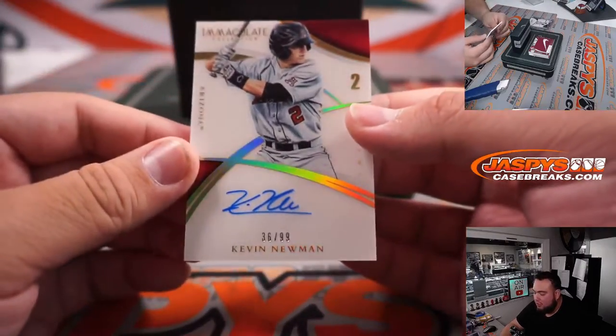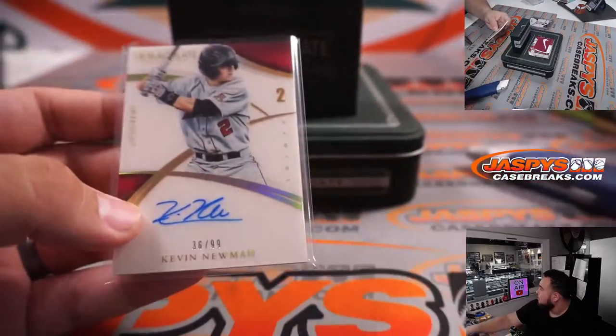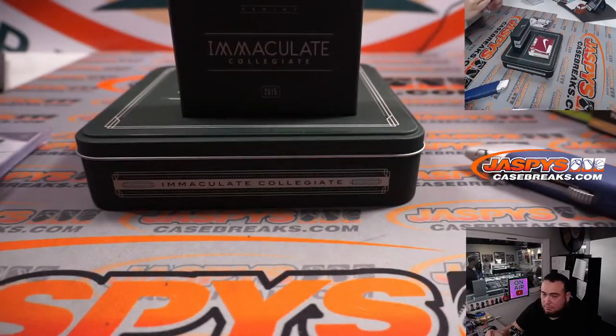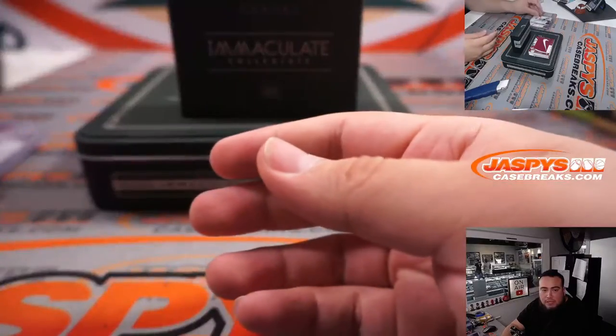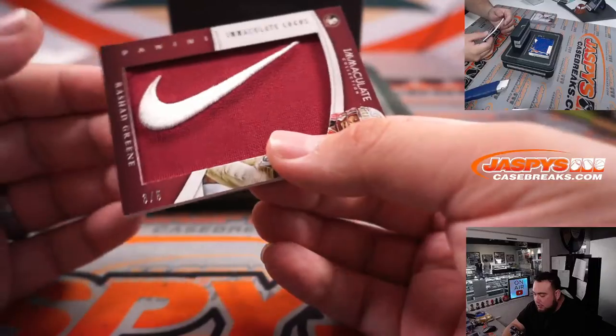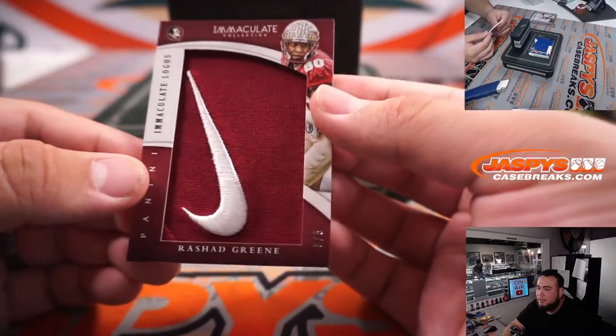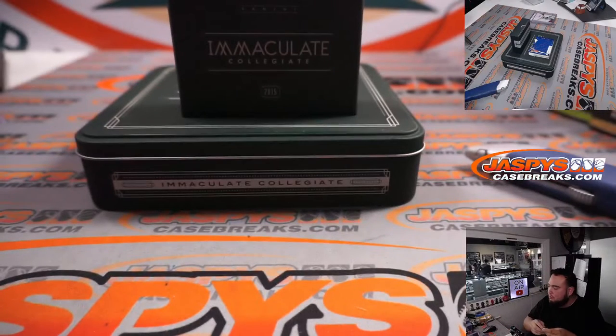On card, Kevin Newman for Arizona. 36 out of 99. Six going to Matt Barnhill. Nike swoosh, Rashad Green. That is 3 out of 5. Spot 3, that's going to Chad Tucker.